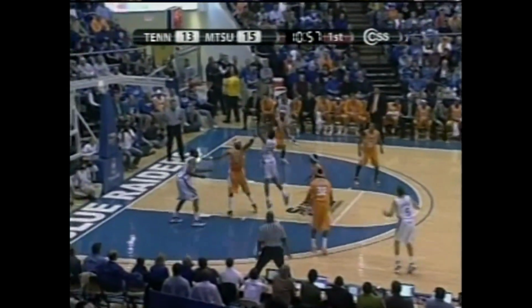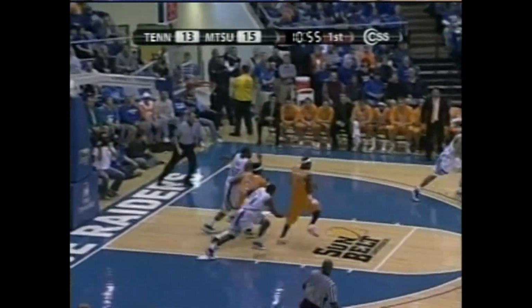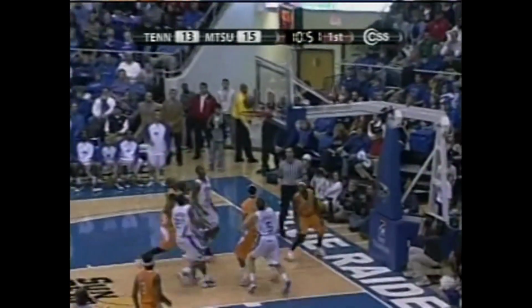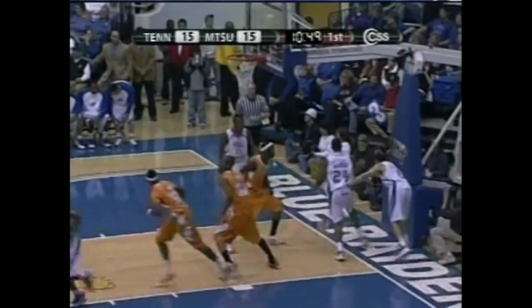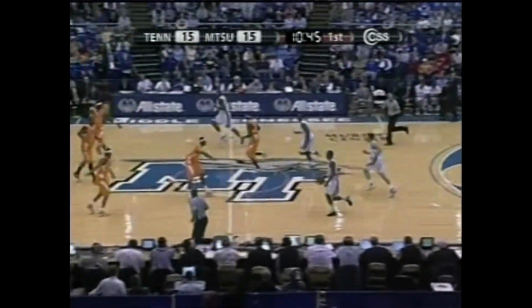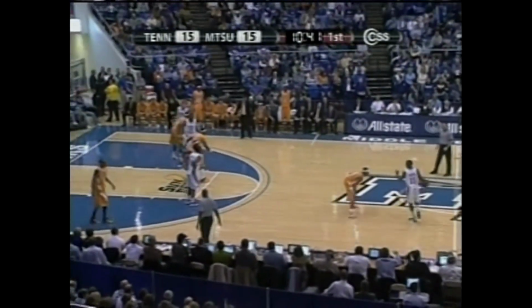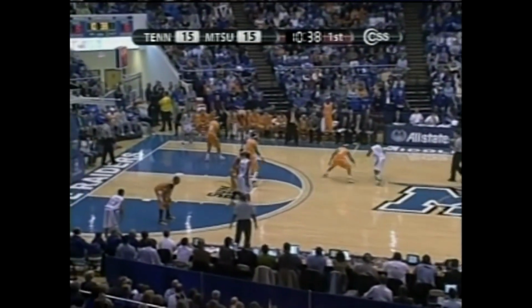Haddock fakes and drives. Floater. No, sir. Smith running it up court all by his lonesome into the lane. And there's an easy shot with the left hand on the scoop. At 6'7", you can see why Tyler Smith is such an attractive player. He gets the rebound, just decides to go all the way by himself. 15 apiece is our score.